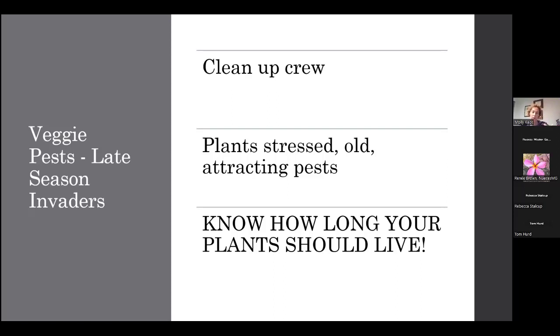So just be aware of when things have given you all that they're supposed to give you. How much should that plant give you? If it gave you 5 pounds of squash, maybe that's all it can do, right? And if you try to get 1 or 2 more squash, it might actually cause more issues for your other plants than just giving up on that one plant. So know when it's time to say goodbye, know how long those things should give you, because the late season invaders tend to be a cleanup crew.